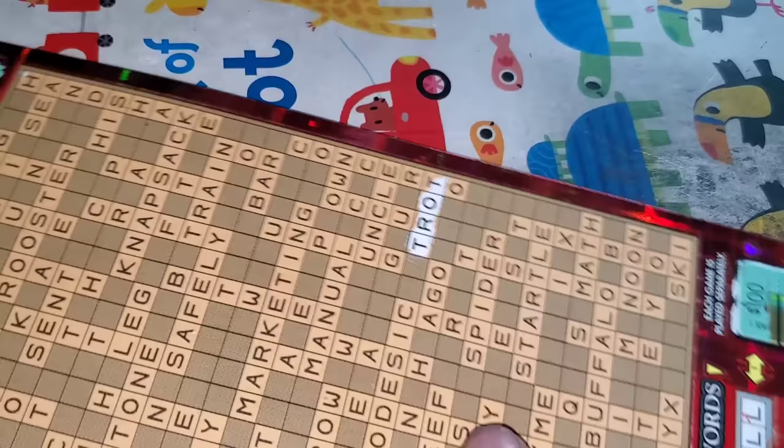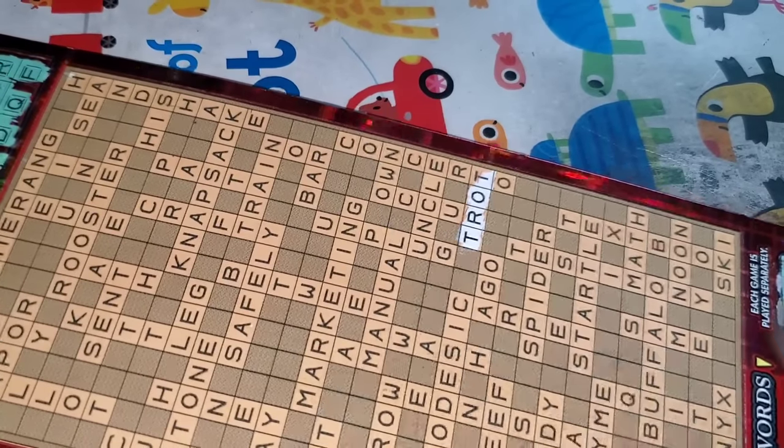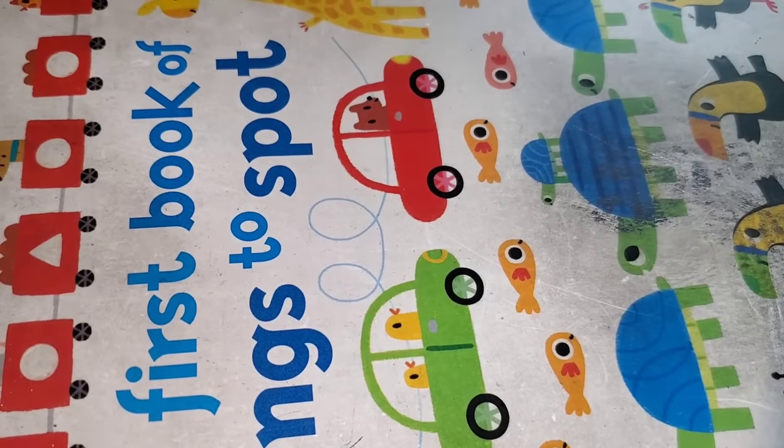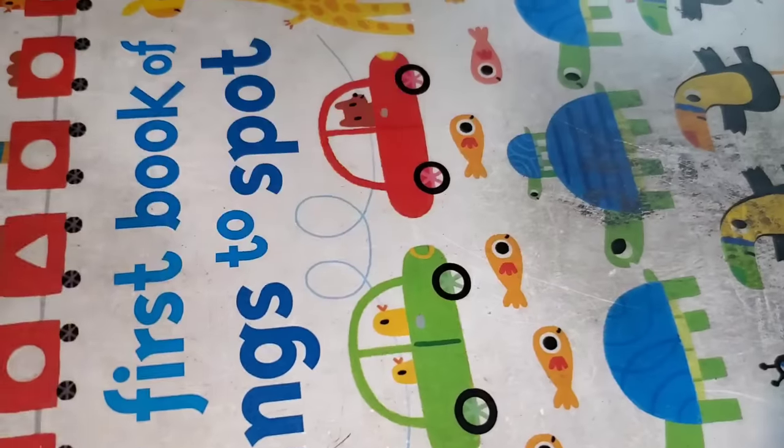Let's scan it, double check. That's good. Woohoo! All right. That puts us at 340. We need 900, so we are 560 away.